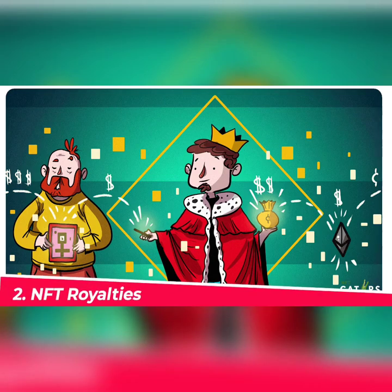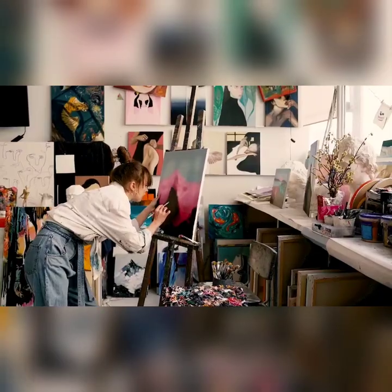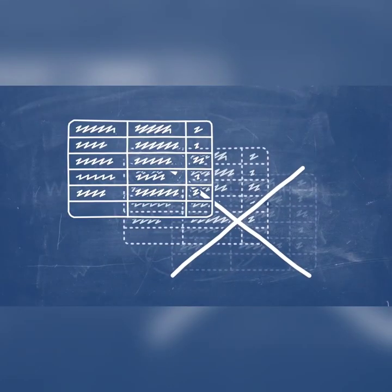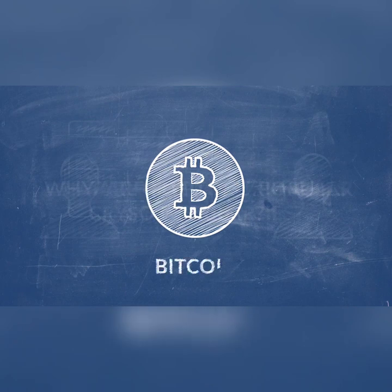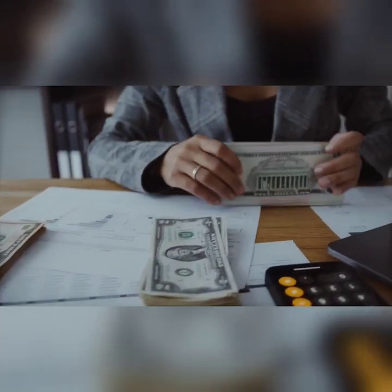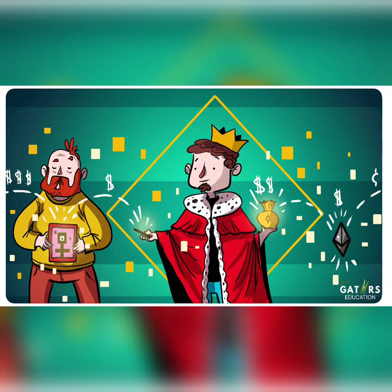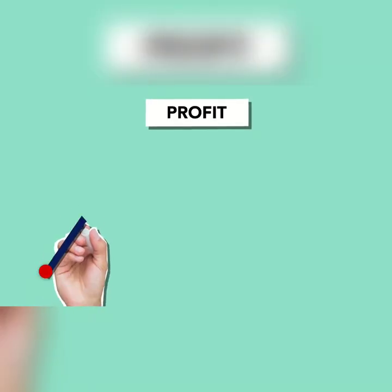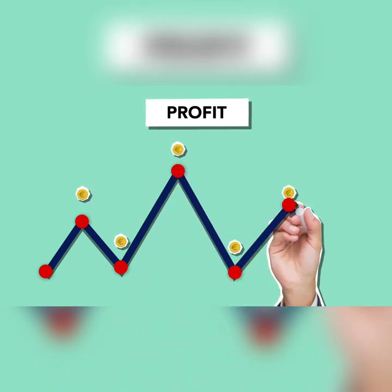NFT royalties. The underlying technology that powers NFTs enables creators to specify terms that impose royalty fees whenever their NFTs are traded on the secondary market. In other words, even after selling their creations to collectors, the creators can earn passive income. This allows them to indefinitely earn a percentage of the NFT's sales price. For example, if the royalty for a digital artwork is set at 10%, the original creator will receive 10% of the total sale price each time their artwork is resold to a new owner.